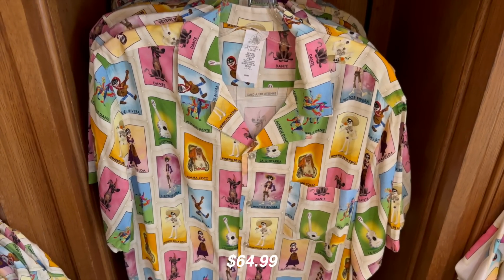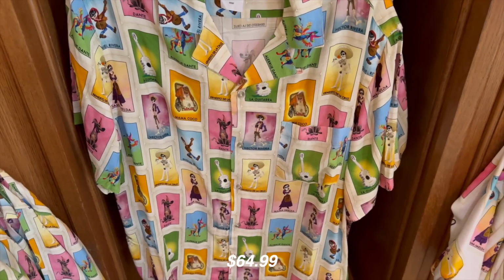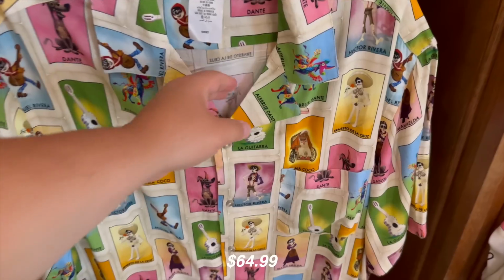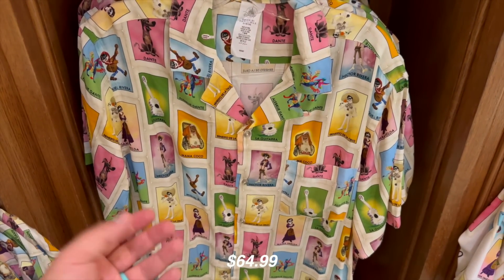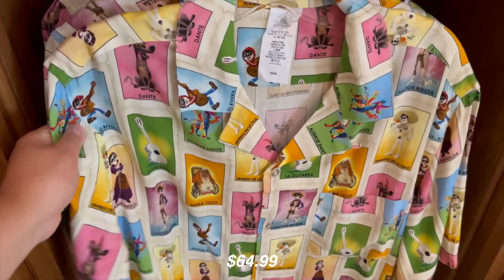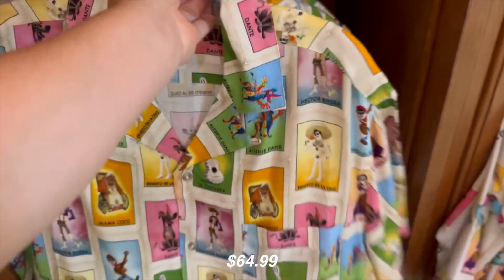And for $64.99, we have an amazing button-down t-shirt. Now, this is something I would absolutely get. Sometimes Disney has certain thicker fabrics, and in my opinion, the shirts I love wearing, especially right now during the summertime, are these specific shirts. They're a little bit thinner, a little bit more breathable, and they just feel nice and cool. And the pattern pretty much runs throughout the front and back. I love these colorful shirts.